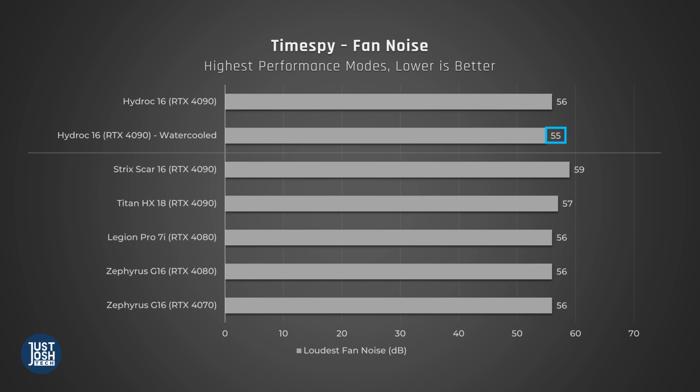For fan noise, with the water cooler, the Hydroc appears to be about as loud as its competitors, but its fan noise is much more tolerable than most gaming laptops. Other ones like the Scar have high-pitched or aggressive-sounding fans.